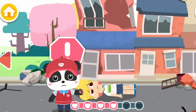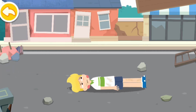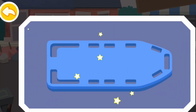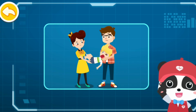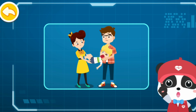Let's search for the injured in need of help. When the earthquake struck, I fell down the stairs and can't move now. Don't move. I'll get medical help. We are professional doctors. You can leave the injured to us. For someone with spinal injuries, improper move or handling of the injured can be very dangerous and may exacerbate spinal injury. You must ask professional medical staff for help.